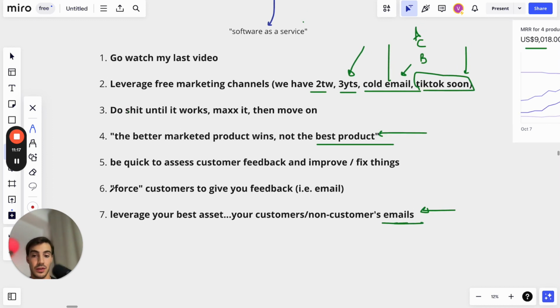Ask them what they want. And these three are tied up, actually. Ask them, let's say you want to build a feature. Don't just build a feature. Email your email list, say, listen, we're thinking about building this, this, and that. What do you think? Would you pay for it? Do you like it? What don't you like about it, right? This is super powerful. And this is something we've been doing from the get-go, from the start, right?